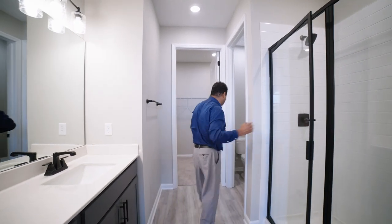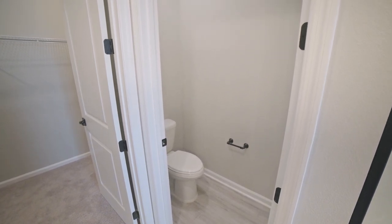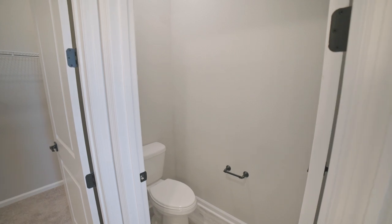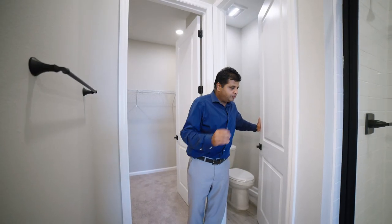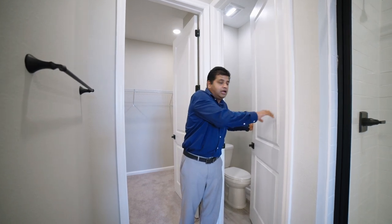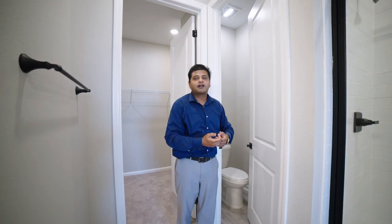But what I also like about this house is that they have this door to the water closet. For the longest time, I used to call this a toilet. And then one of my very close clients and good friends now told me it's called a water closet up north. They watch my videos often and they always text me, hey, great job on that. Thank you for the call out.